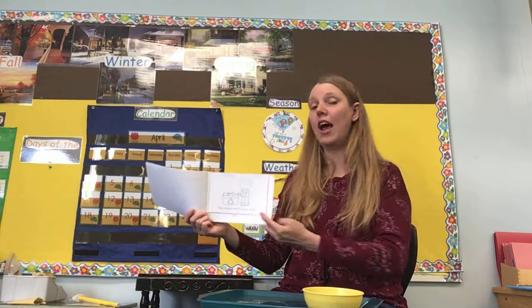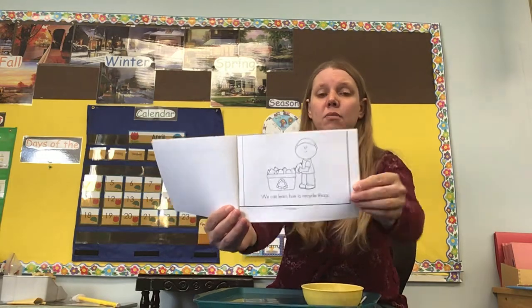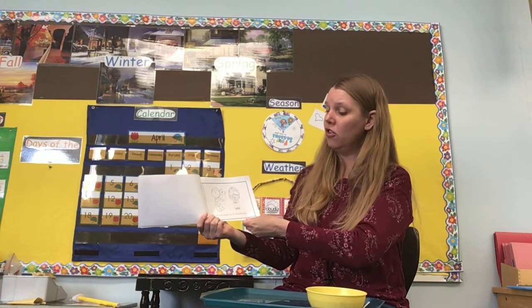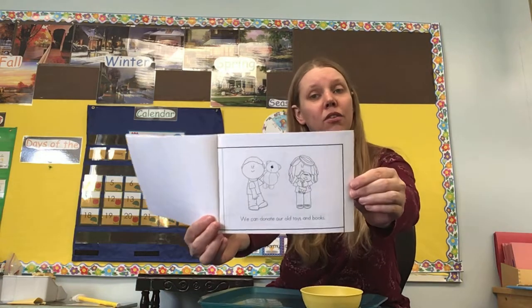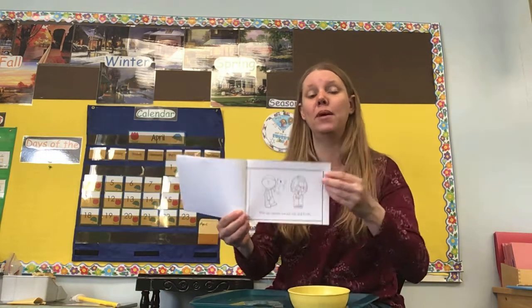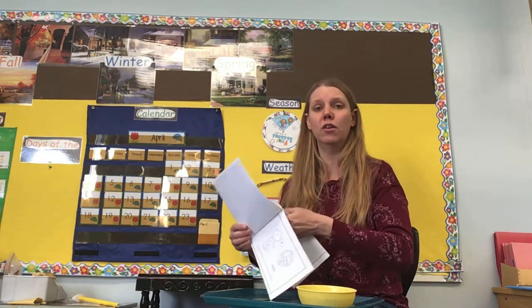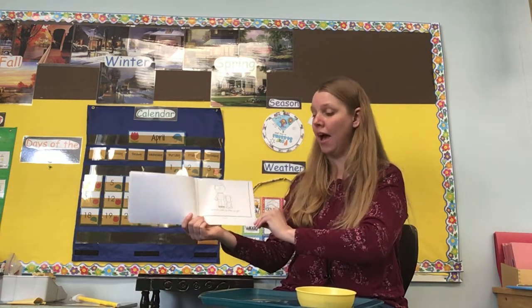We can learn how to recycle things. We had a couple different activities this week that talked about recycling. We can donate our old toys and books, right? So that somebody else can use them and they don't end up in a landfill. Remember, a landfill is that big pit or hole in the earth where the garbage trucks dump all of our garbage. Yep. We can clean up after our pet.